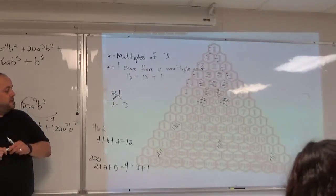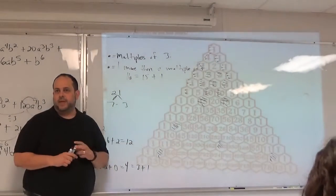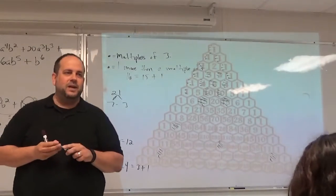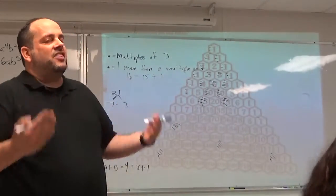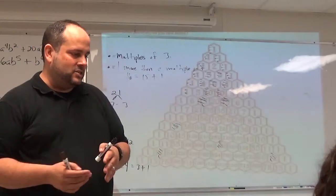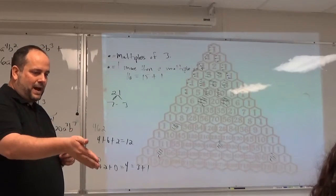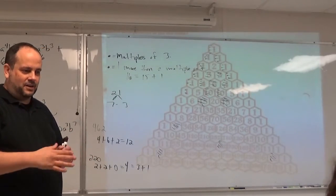And then your last color is going to be 2 more than a multiple of 3. And what you're going to do is you're going to see another pattern. You're not going to get the pattern in the next 2 minutes, but this is going to get you started down the road. So if you want to borrow my marker so you can have the pretty colors, just help me.